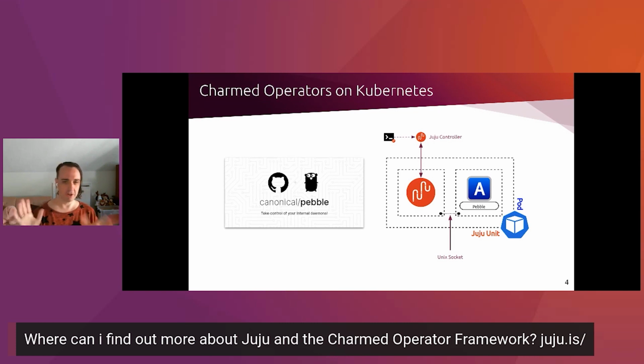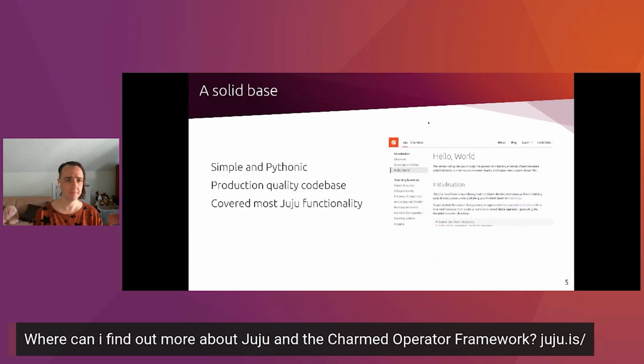And there's a little chart here. Pebble inserts itself into the start hooks of a Docker container, or it doesn't have to be a Docker container, just any container. And it allows the operator, both the human operator and the software operator, to control that container without really disrupting what the container is intended to do.